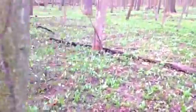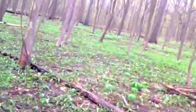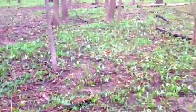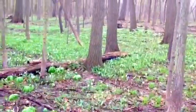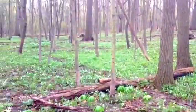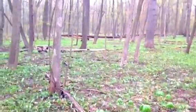There are no invasive species at all here from what I can see. Everything I'm looking at appears to be native vegetation, although I can't identify every one of these plants, but from what I know, I don't see any exotics, which I'm fairly good at identifying. So I wanted to point out, as a wrap-up to this video, what is possible.